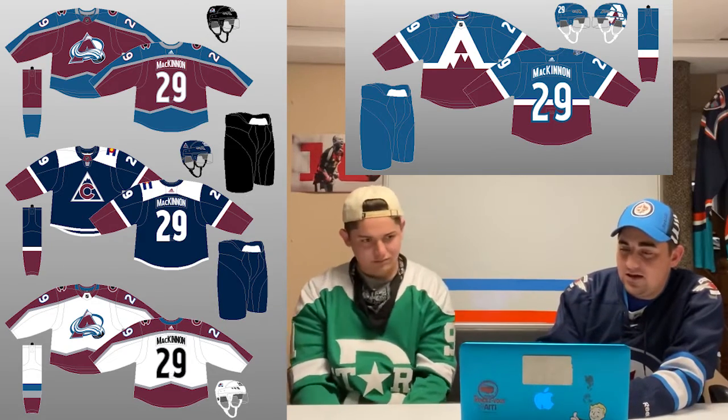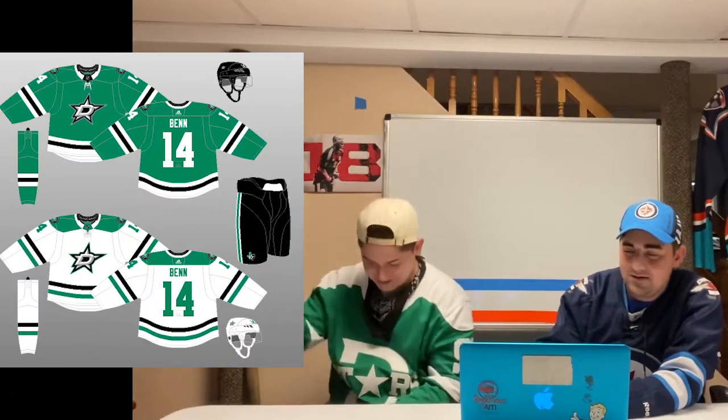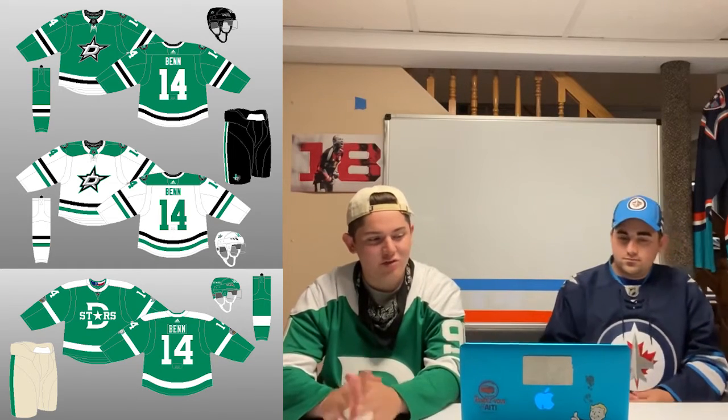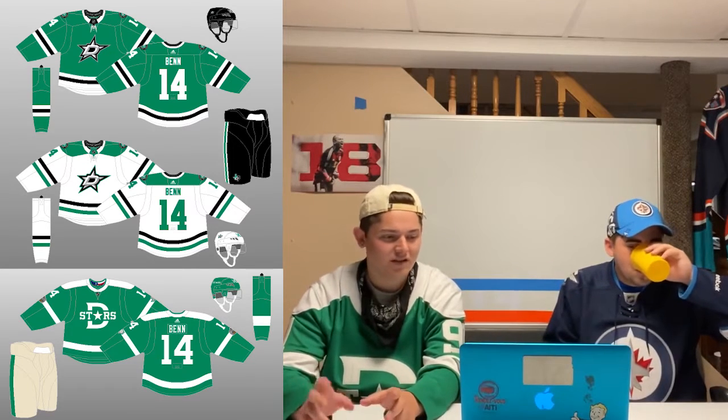All right, the Dallas Stars. Yeah. So here's actually my first place Winter Classic jersey this year. The other one was my second favorite. All right. You start. I'll start with the Stars. Homes, aways. This is the most basic hockey jersey template there is, with the few stripes on the sleeves in the middle. Yeah, we see that a lot. Then the bar at the bottom.